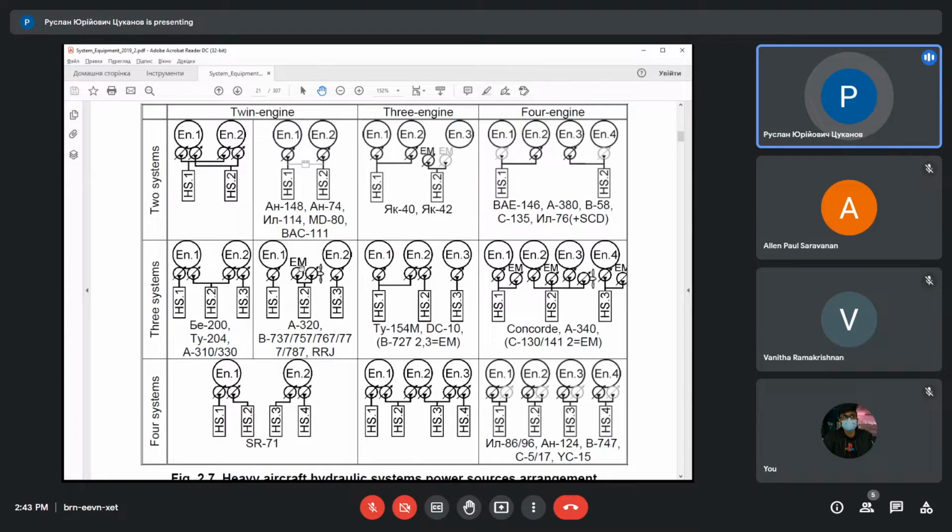What are the power sources for this system? It's only emergency power sources, an electric motor, and maybe a ram air turbine. We will come back to this ram air turbine a little bit later and we will discuss emergency power sources. But it is used almost everywhere in civil aviation. For hydraulic systems in a twin-engined airplane, it's an exception. I don't know any civil airplane with this scheme.